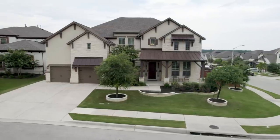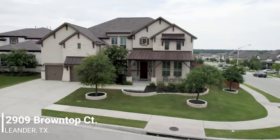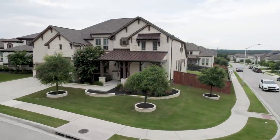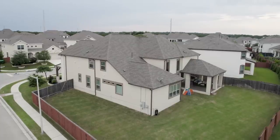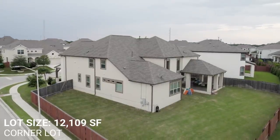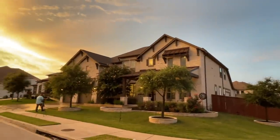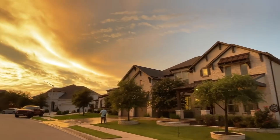And so what I'm gonna bring to you today, a very special edition. This is not a new home, but this is a home that's coming on market. This is the Maltese floor plan behind me by Toll Brothers. And we're gonna be taking a tour of the home, the layout, and get an idea. Because look, if I can give you an opportunity to get into a Toll Brothers, almost 5,000 square foot home in the heart of Leander and Leander ISD, I wanna give that option to you.